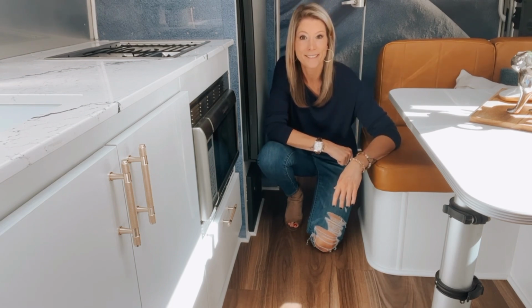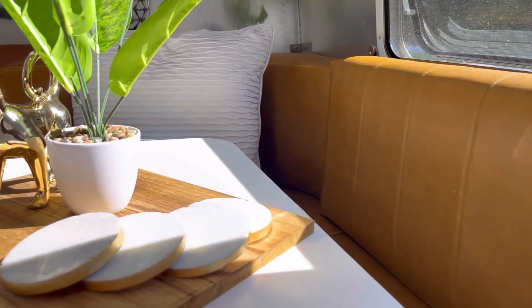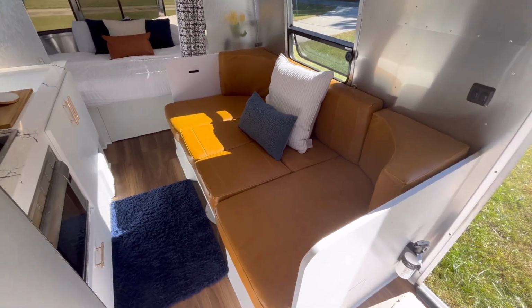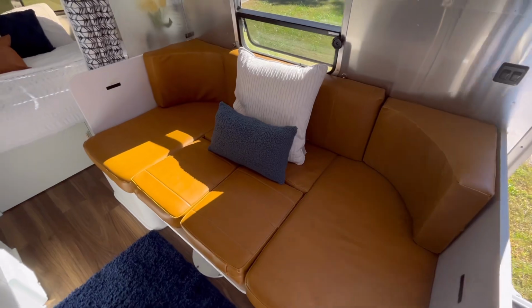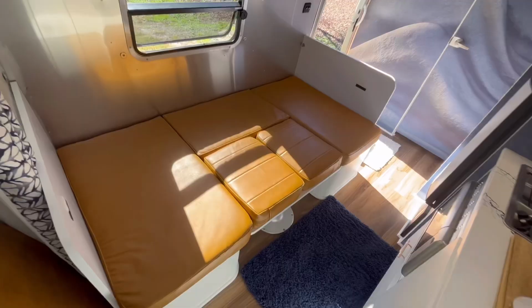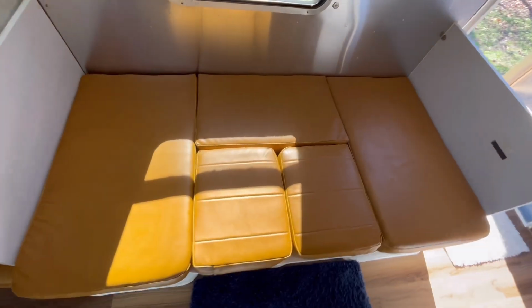Another standard for all of our units is custom upholstery. And I love this caramel colored leather look vinyl. Here it is transformed into a couch. More than one or two of you camping this time? No problem. Here's your extra full size bed.